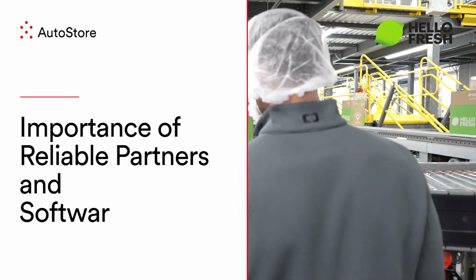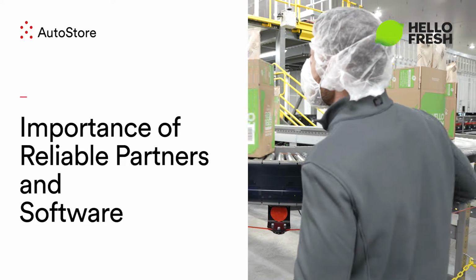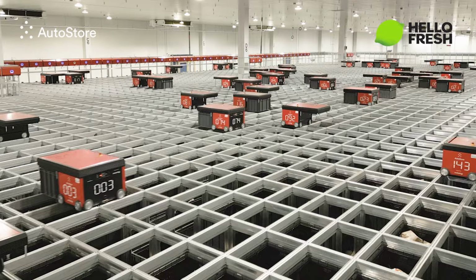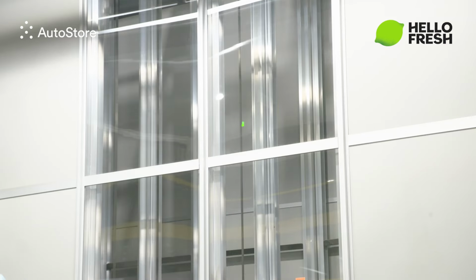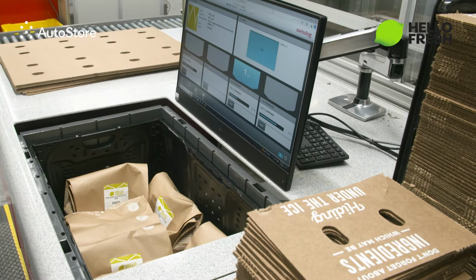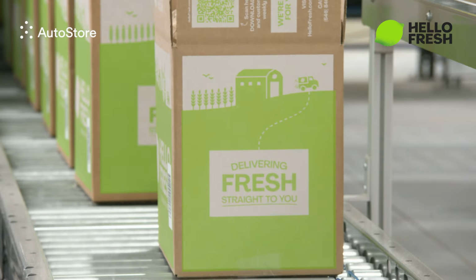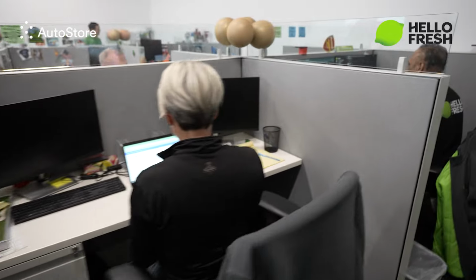Making sure that you have a good partner, such as AutoStore and Swisslog, that allows you to feel confident that the technologies that they have on the market are stable, that are scalable, that they have a long-term business relationship with you. Software is always underlooked in these types of automation systems, but it's always really the most important thing. Without the right software powering the automation, you'll never see the true potential of the overall system.